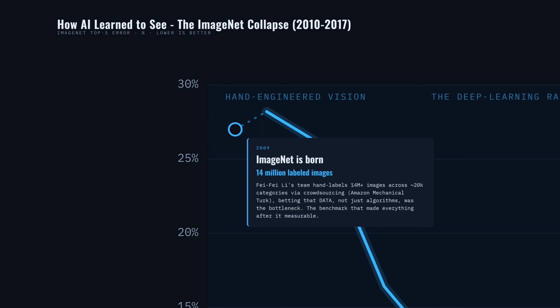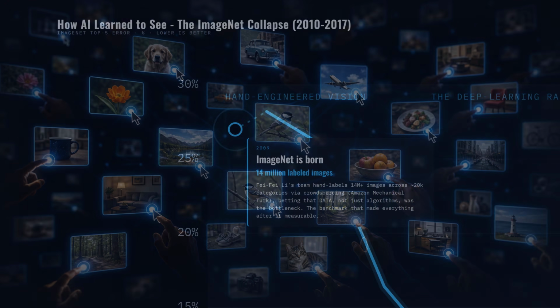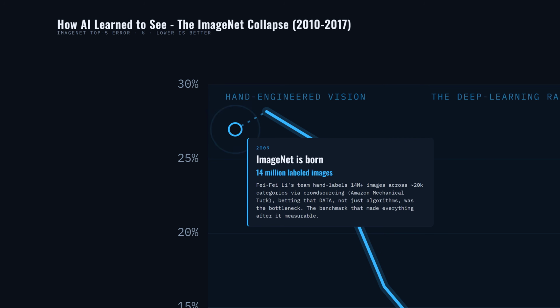What rescued it was a brand new tool, Amazon's Mechanical Turk, that let them farm the labeling out to tens of thousands of people around the world. It still took years. When they published ImageNet in 2009, the response was mostly a shrug. A bigger dataset wasn't a breakthrough, it was bookkeeping. But Li had quietly built the one thing the coming revolution would need, a yardstick big and hard enough that, for the first time, you could actually measure who was winning.